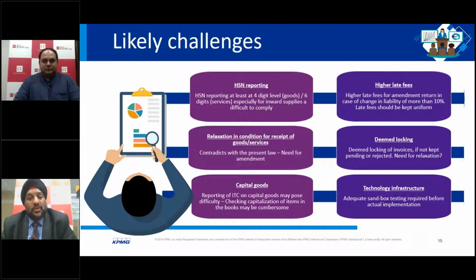So for goods, you need to mention the HSN code up to 4 digits, and for services, you need to mention it up to 6 digits. So this reporting continues, and this may pose a challenge.